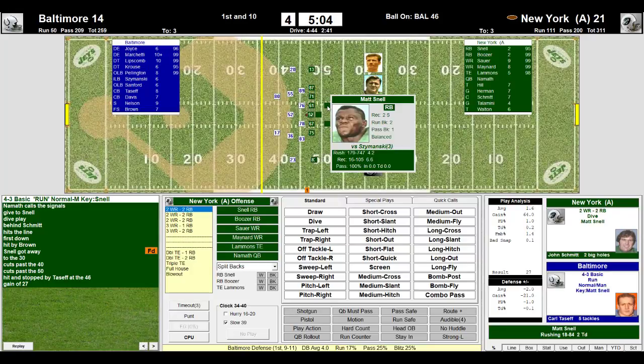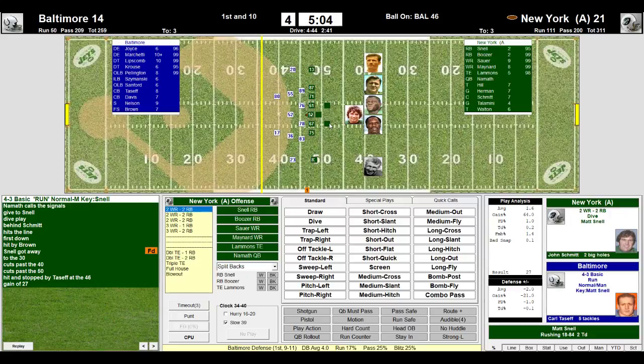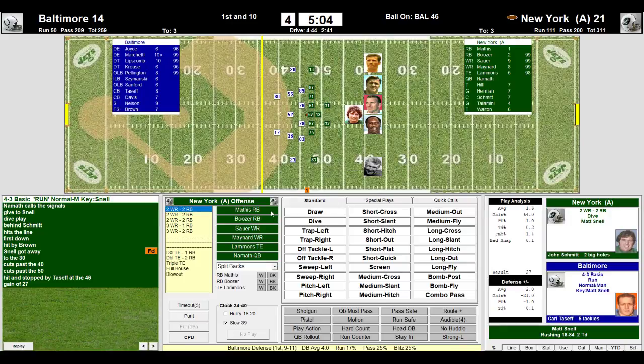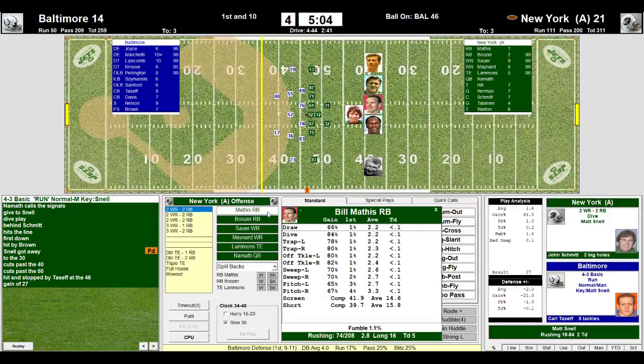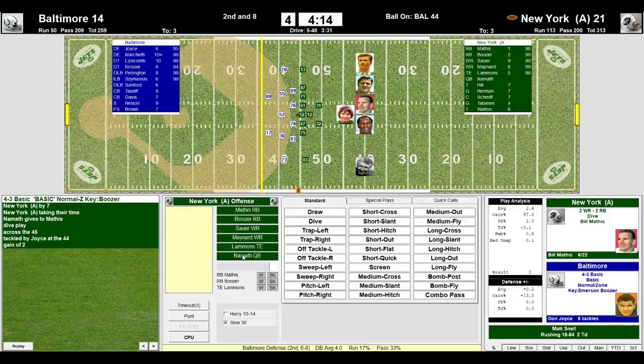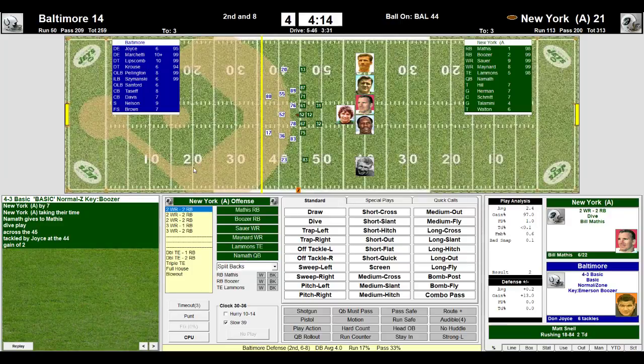And they're going to give Snell a breather after the 27-yard run. Mathis will come in for Snell. They're going to go Mathis on the dive. So Mathis goes up the middle, picks up 2 tough yards, tackled by Don Joyce. That's his 6th tackle.